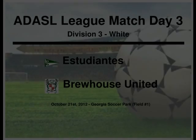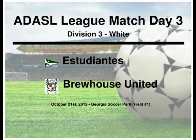With match day 2 in the books, all eyes look forward to the next challenge as Estudiantes will face bottom club Brewhouse United. The team coach, Jason Longshore, will need to make sure his squad are not complacent going into this match if Estudiantes hopes to keep pace with the leaders. We'll bring you the match report next week post-game.